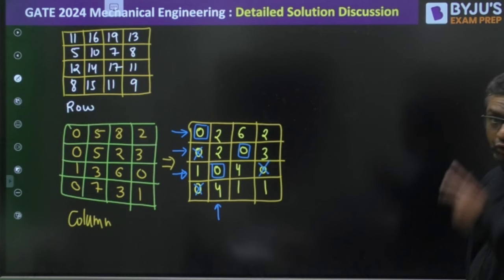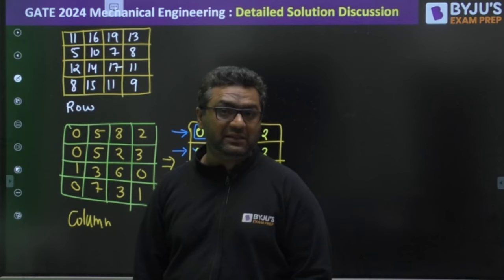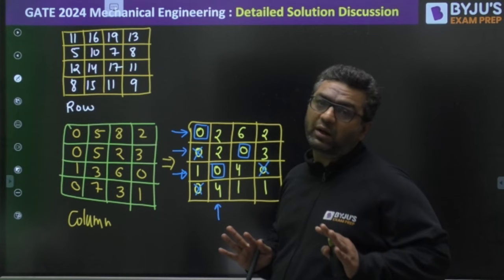First of all, now we need to go for the tick mark approach. Actually, we are going to find the minimum number of lines which will pass through all the zeros, and that minimum number of lines should equal the number of assignments, that is 3. So I want those three lines in which all the zeros can be covered. Is it clear for everybody?